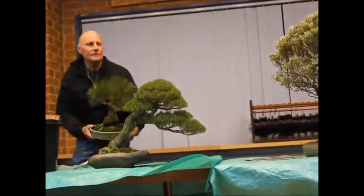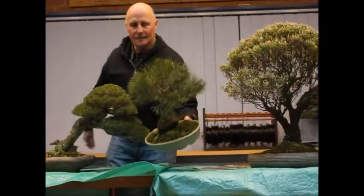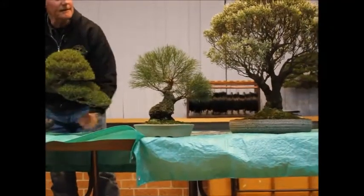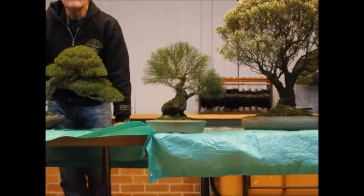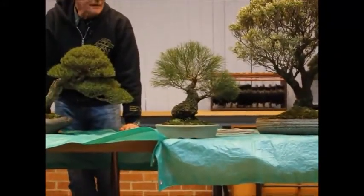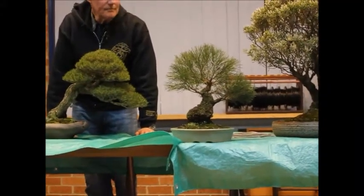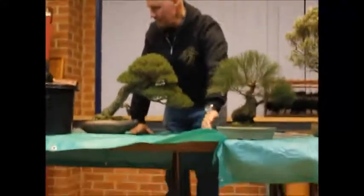This one is not a traditional, it's more a traditional looking pot, but that's actually made by the mother of one of our members, Hayden. Is he still a member there? Don't know. Hayden? He's not a member, but he was a member. No, he's a member. He was on the committee here, but he's pretty busy. His mother made that pot.